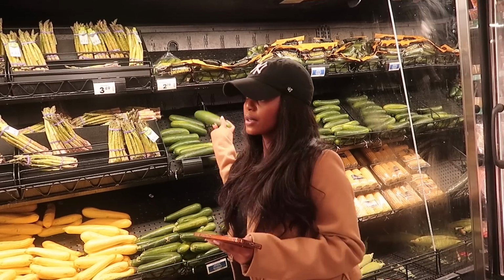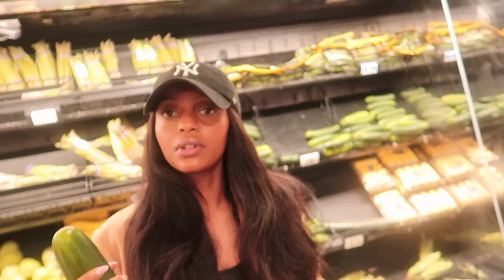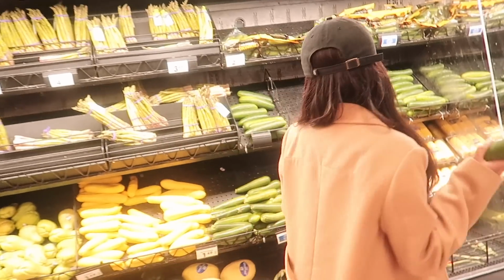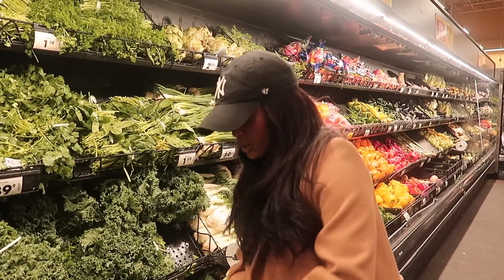So I'm trying to get all the ingredients for the green juice. Huh? Only 3? Did I say 3 or 4? It says 3. I have to look for that recipe again. Okay, 2 kales.